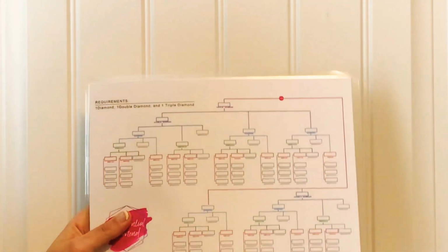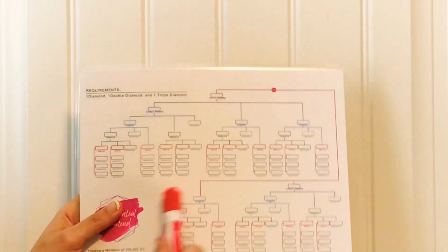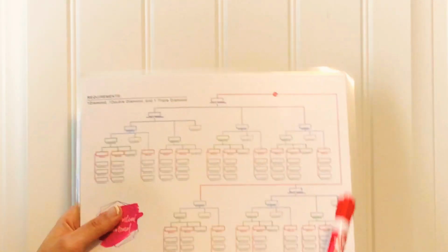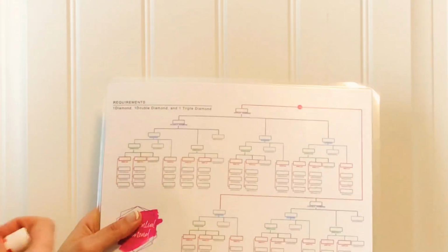For me, being a VIP Triple Diamond, I'm working on my Presidential and Ambassador this year, which is where it gets to be a little bit confusing. If I've taught my team how to do this as I've been growing, this diamond is handling their own, and this double diamond is handling their own. They're coaching and filling, coaching and filling, coaching and filling, just like I showed on that diamond chart, so I don't have to do it.